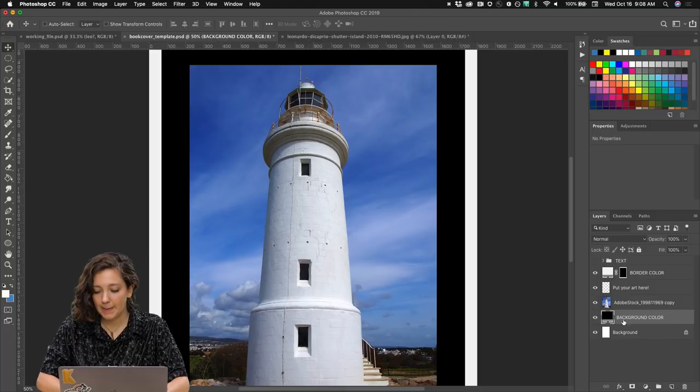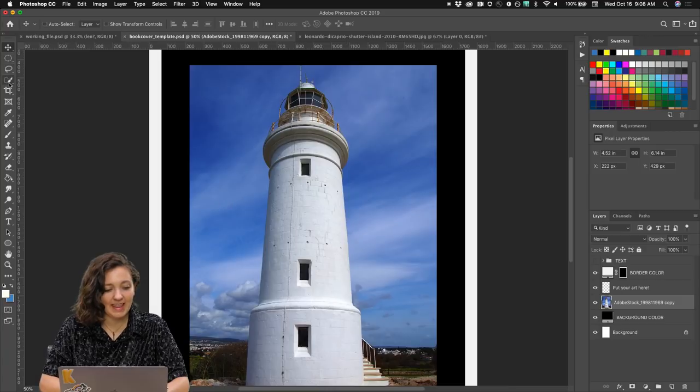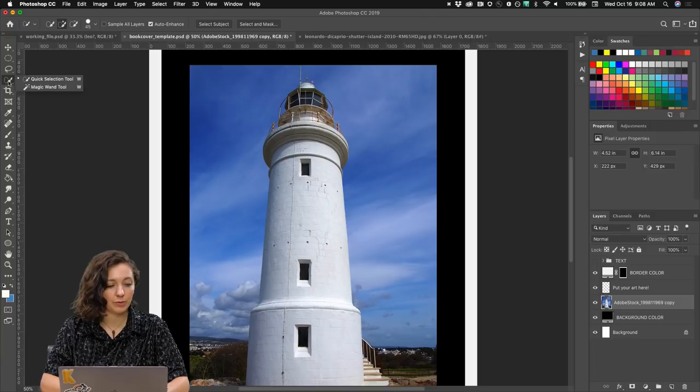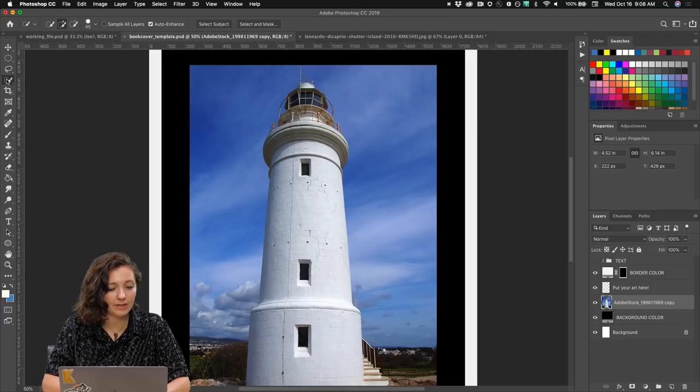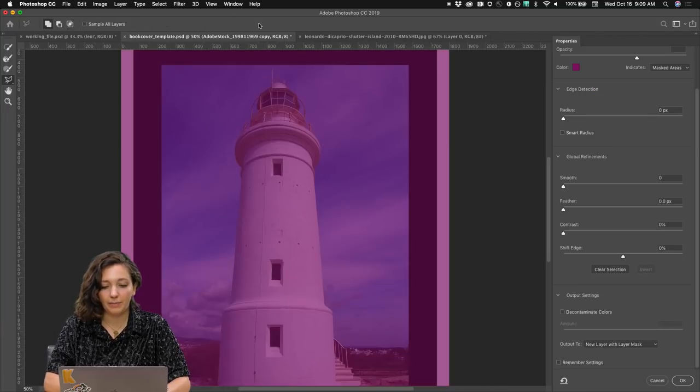All right, so with our lighthouse selected, I am going to use the famous Select and Mask workspace. The way that you navigate to it is you come over here to the toolbar and you use either Quick Select or the Magic Wand tool. Either way, you can also just tap W to navigate to that. Let me move that right there, perfect. So you tap W. You move to that tool, and when you do, up here in the control bar, you'll notice that Select and Mask appears up here at the top. When you click that, it's going to open up a new window for you.